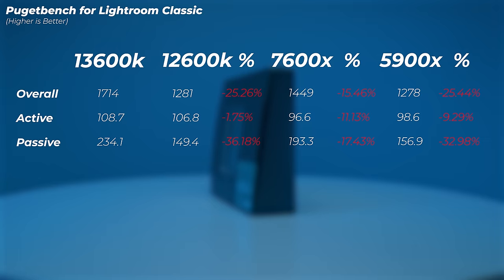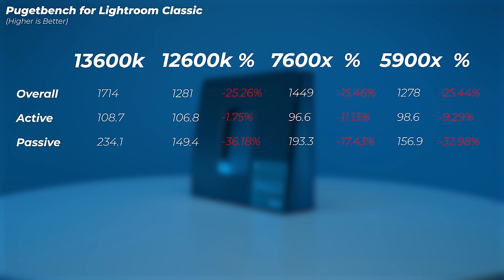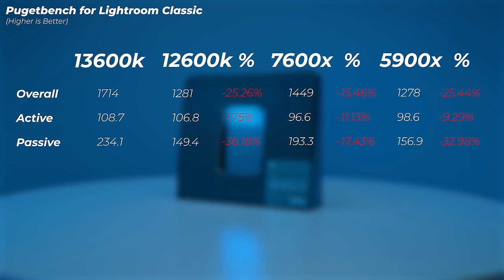Let's move on to Lightroom Classic, another photo editing application. And we can see that the 12600K is about 25% slower in overall score. The active score, interestingly, hasn't changed so much. Just so you know what active and passive scores mean, active is when you're actually working on your photos, developing them, flicking between photos and moving the faders and adjusting colors and contrast and so on.